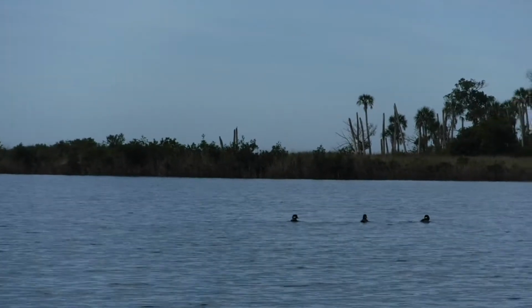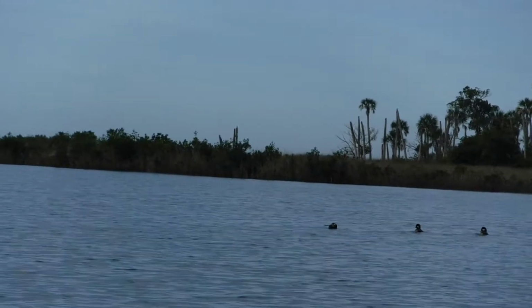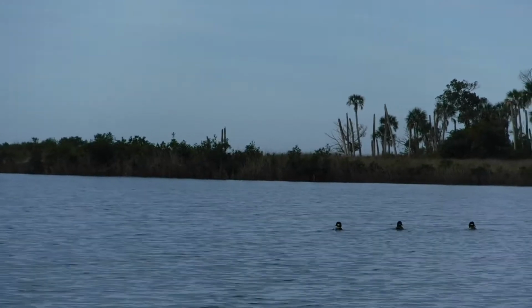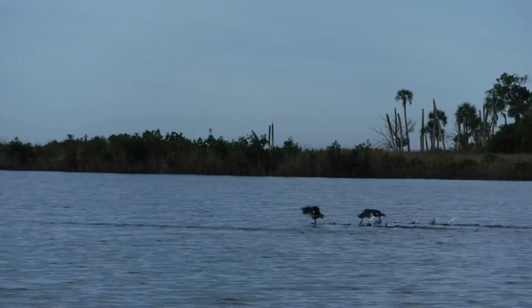Three sea ducks right and straight in front of me, trying to get as close as I can before they take off. There they go.